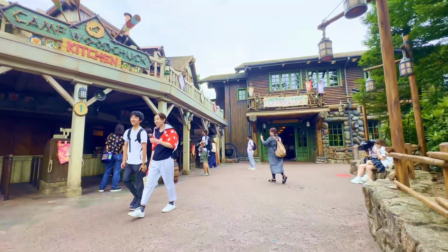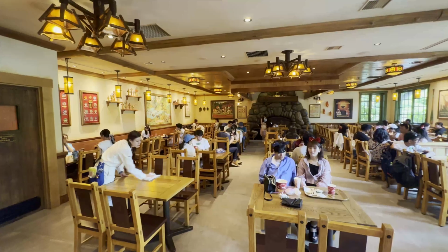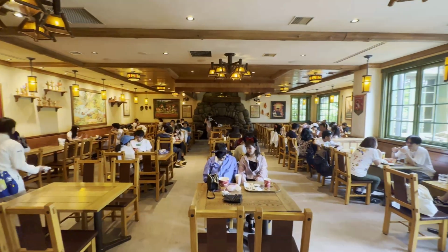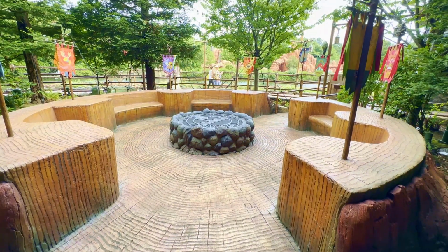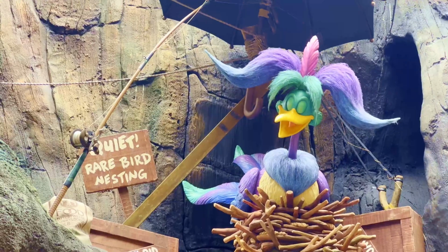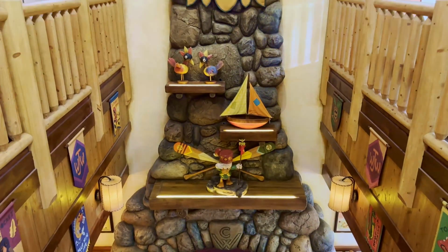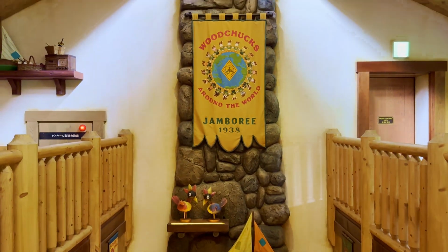First, I went into the Camp Woodchuck kitchen. This area was added to the park in 2016 and is absolutely crammed full of wonderful details. There's this campfire, which if you look closely has some smoke rising up from the smouldering wood, and also the tri-crested tittertwill, which I talked about in a previous video. But I continued exploring by going upstairs, and I found this!